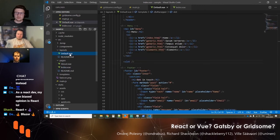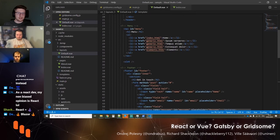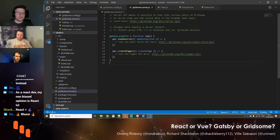I'll open that one. So here I think I can remove from the layout the static query because we're not querying for any metadata. So we have just the template here. We have the slot there. So now, this index page, if you take a look at where your data comes from, the server config. So with Gridsome you have two config files. You have the basic site config, and then you have the server config, which is for your data layer.